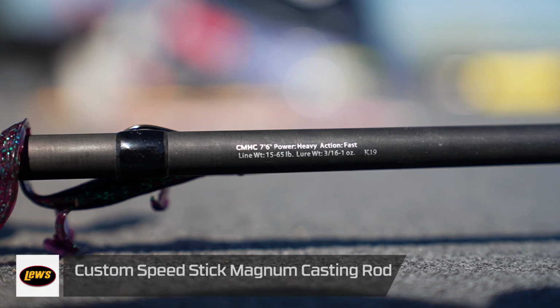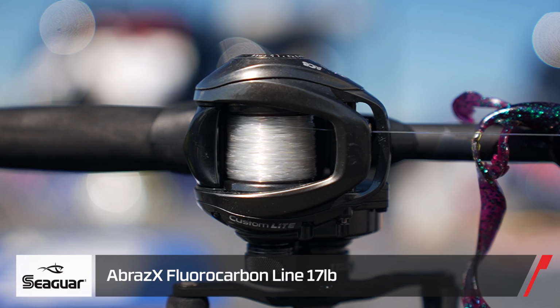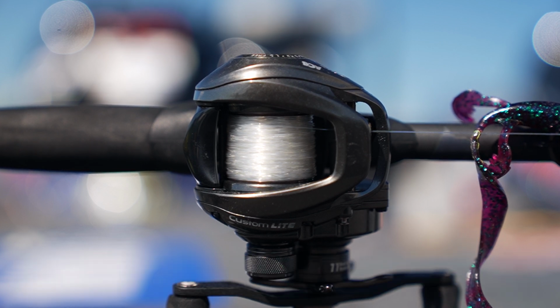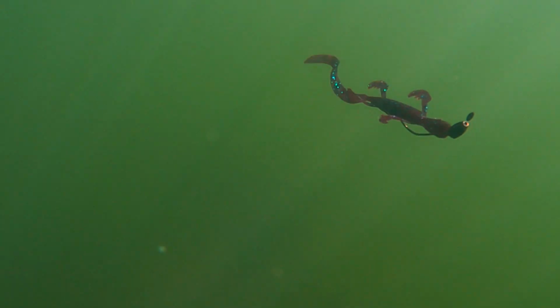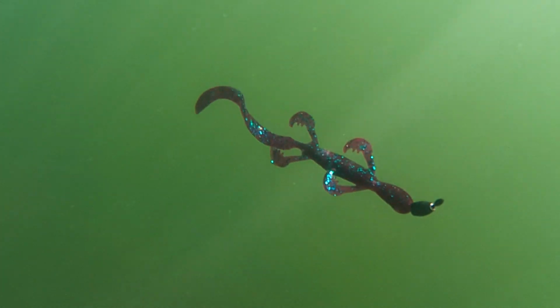I'm casting it on a 7.5 foot flipping stick, 17-pound fluorocarbon Abrasion X, quarter ounce sinker, so that I can fish it fast or fish it slow and get it to the depth I need with a big old 5/0 straight shank hook. Springtime, a lizard's a great way to go when they're bedding.